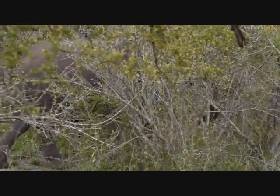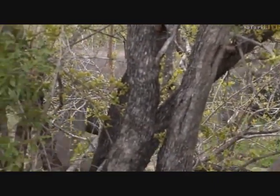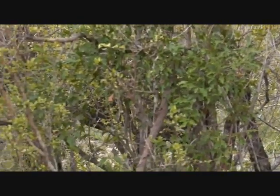Interesting. Every time one of them, especially the younger male, gets a little bit tired of wrestling, he'll put something like a tree or a termite mound or a bush in between them so he can have a bit of a break. And he's trying to do it to sort of save his manhood.